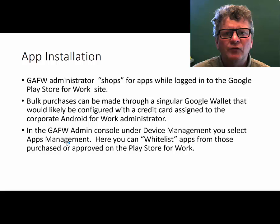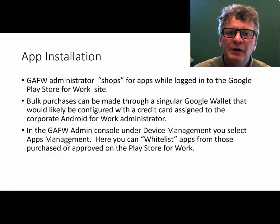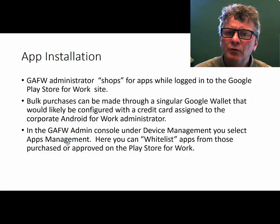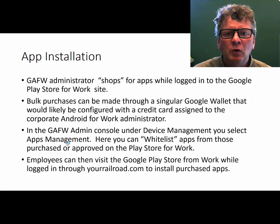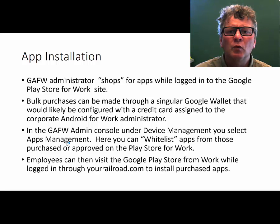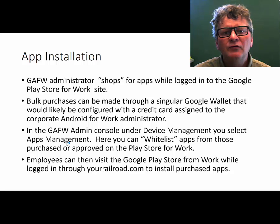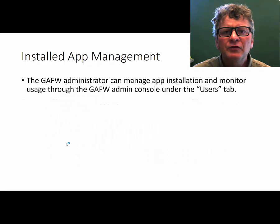In the admin console, under Device Management, you select Apps Management. Here you can whitelist apps from those purchased or approved on the Play Store for Work. Employees then visit the Play Store for Work while logged into their railroad.com address, and they can install purchased apps. The administrator can then manage these apps and monitor their usage through the Admin console under the Users tab.